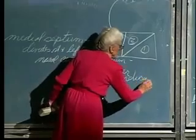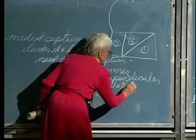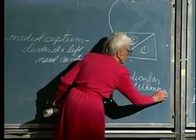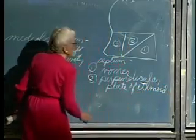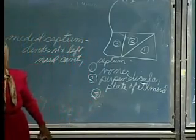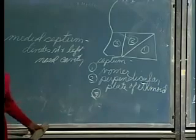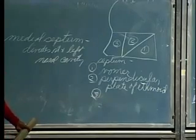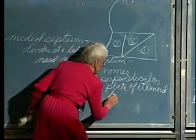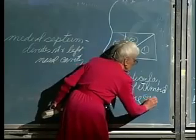Perpendicular plate of ethmoid. And three will be cartilage. Now, who can tell me what kind of cartilage? Hyaline. Good for you. You know it's not elastic, and you know it's not fibrous, so everything else has to be hyaline, right? You're learning. Great. This is hyaline cartilage. The process of elimination is part of learning.